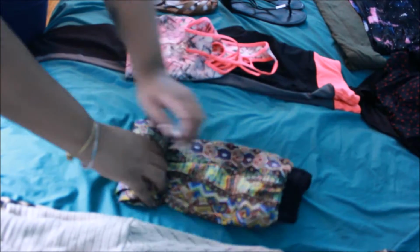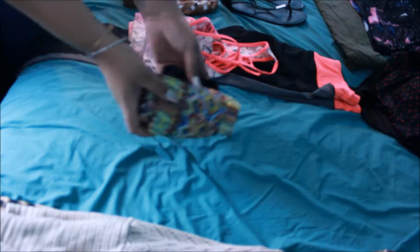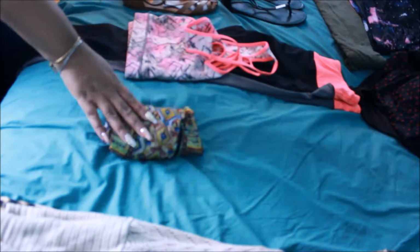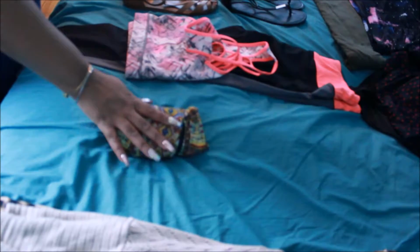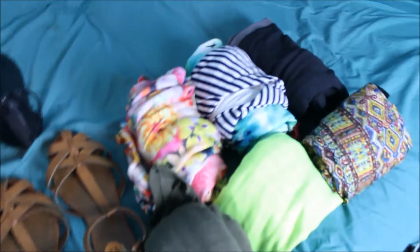This consolidates the piece and makes it shorter and more compact, so that I can stick it into my smaller space. This method saved my entire life while I was gone, and it allowed me to pack so many clothes in such a tiny suitcase because I rolled it up and made it smaller. So basically I did that to all of my outfits. I layered the shirt and the pants on top of each other, and I rolled them up so that whole bed has now been squished into these little round fat balls.